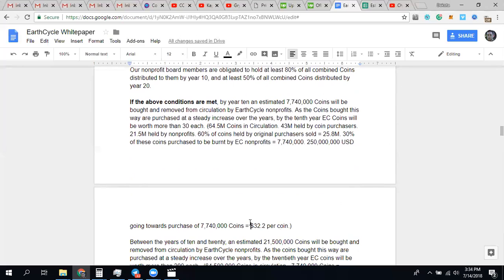And this calculation does not take into consideration the increase in price created by customer demand from customers that want to get a 10% discount on our businesses. It is also not taking into consideration that coins will be permanently locked into Earth Power for the purpose of gaining voting privileges on the EarthCycle voting platform. So in all likelihood, I believe we're going to see much higher than $32, probably more around in the hundreds range during year 10.